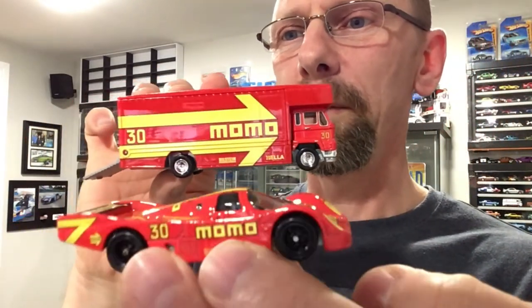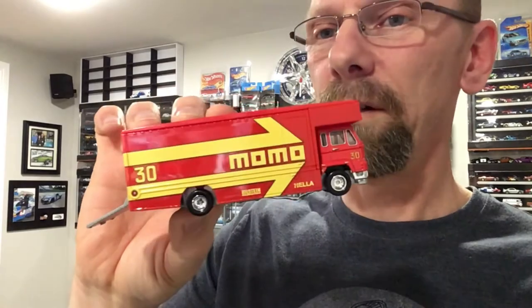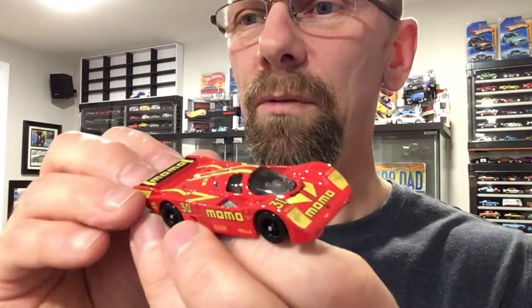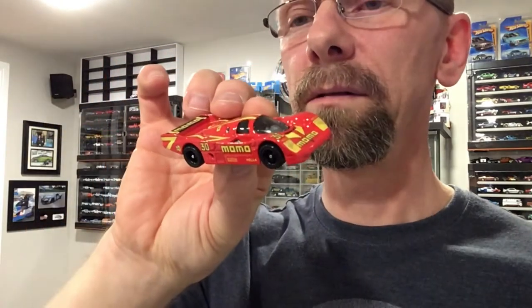Okay, so there you go, your Momo livery Porsche and Fleet Flyer. So awesome, and I'm so happy that I have decided to open these up, because, man, these are so wicked cool. Okay, so next part of the video, we're gonna put them up on that shelf. This is gonna be cool.